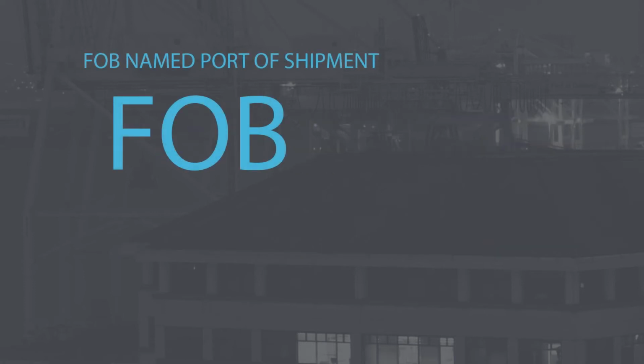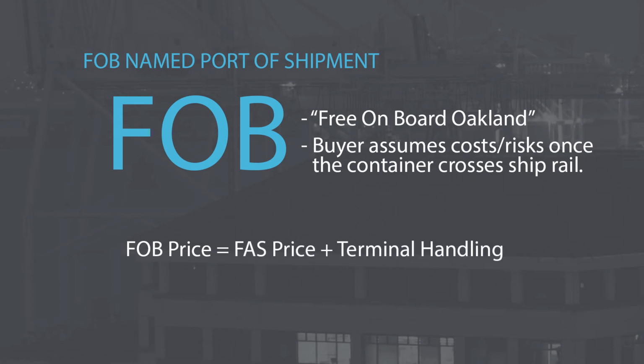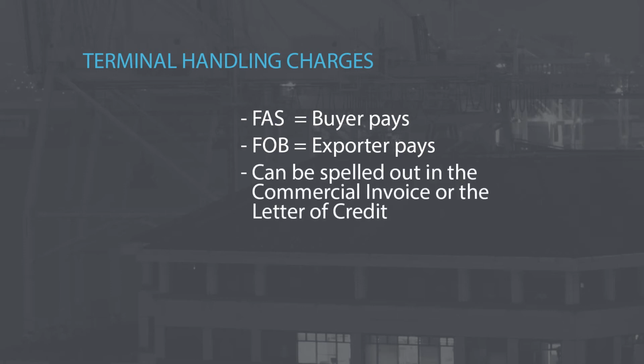If the product were sold FOB port of shipment, meaning free on board Oakland, the responsibility for costs and risks are transferred to the buyer when the container crosses the ship's rail as it is loaded on board the vessel. The FOB price charged by the seller would include the total FAS price plus terminal handling charges. It's not unusual for there to be confusion between buyer and seller over who pays the terminal handling charges. According to the Incoterms, the buyer pays terminal handling charges for an FAS shipment, and the exporter pays these charges for an FOB shipment. To avoid any misunderstanding, you can spell out in the commercial invoice or the letter of credit who's responsible for paying the terminal handling charges.